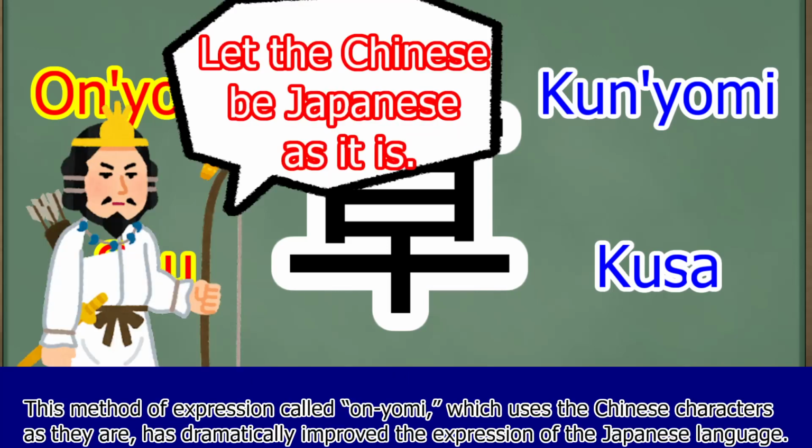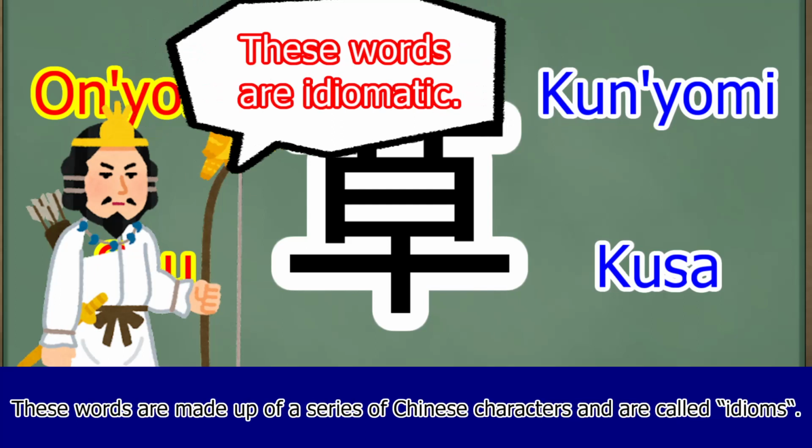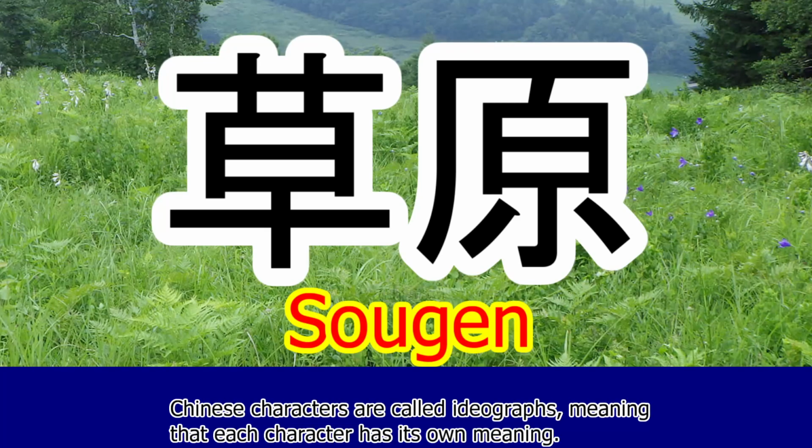This method of expression called onyomi, which uses the Chinese characters as they are, has dramatically improved the expression of the Japanese language. The Chinese characters were used to create a new Japanese language. These words are made up of a series of Chinese characters and are called idioms. For example, there is the word sougen in the idiom using the word kusa mentioned earlier. This is read as sougen and means grasslands.